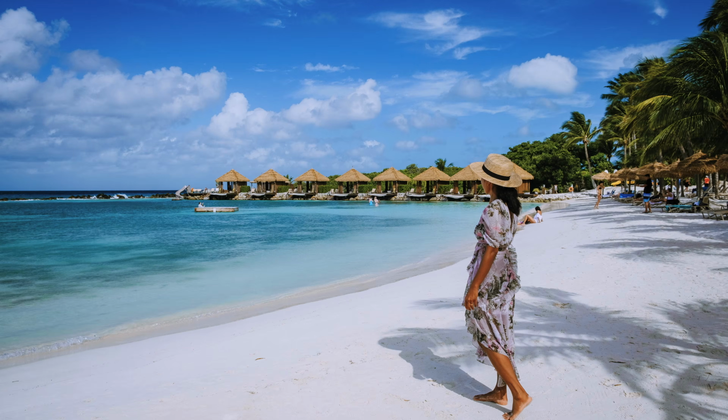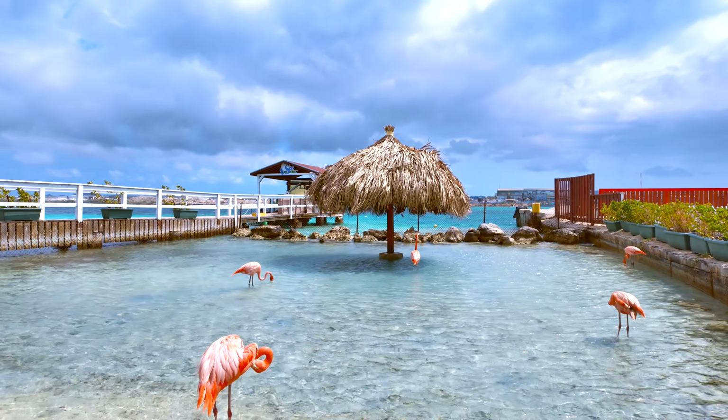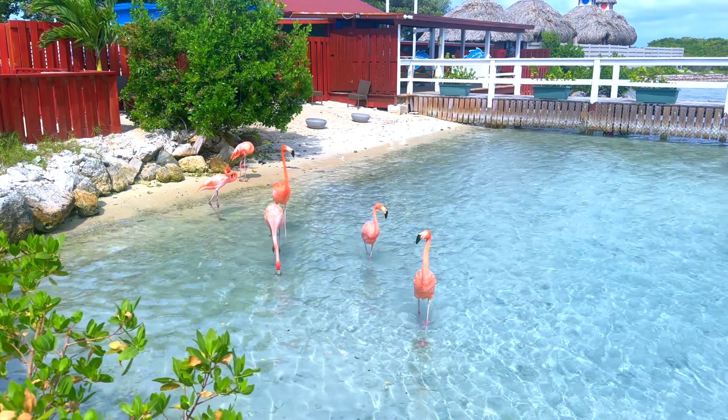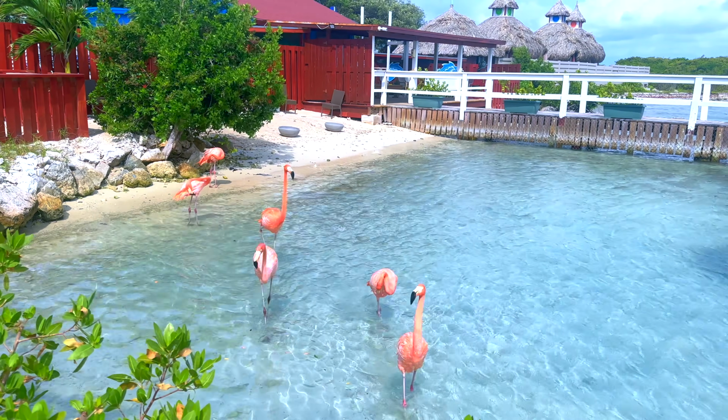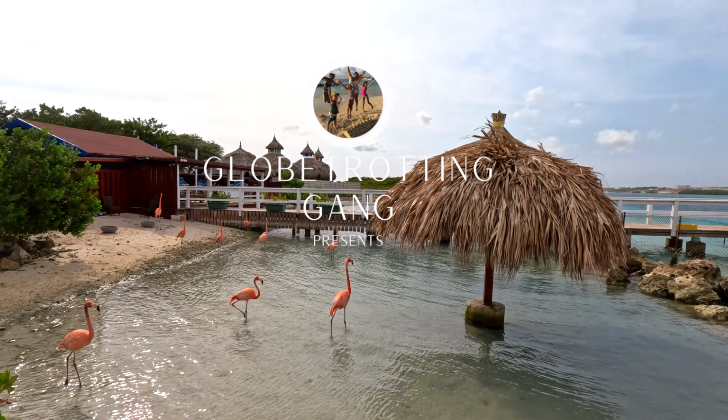So how can you capture your own unforgettable moment with these amazing birds? What's the easiest and most affordable way to see the flamingos? Stick with me to find out what we discovered during our visit to Aruba and what the best ways are to see these pink beauties and snap a photo that's sure to become your next profile picture.